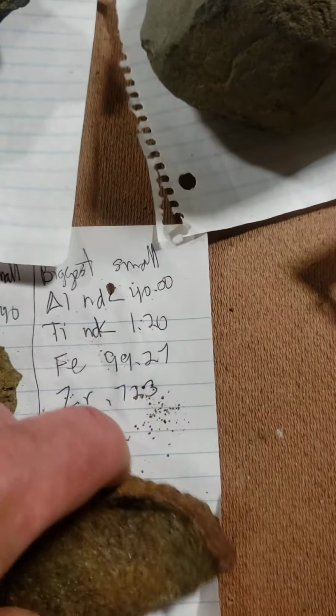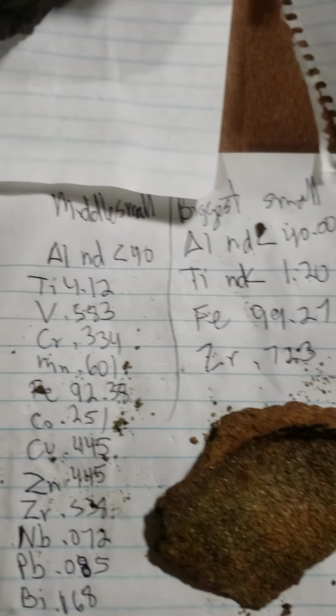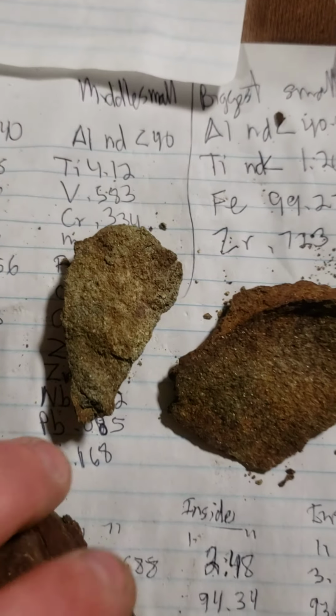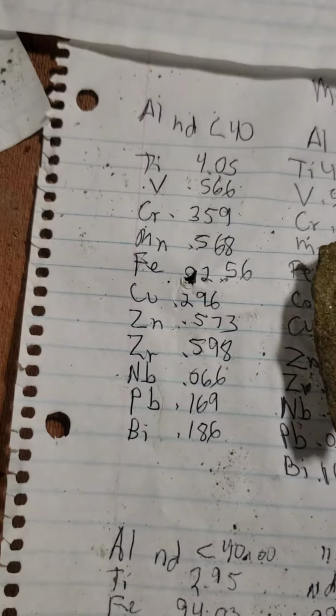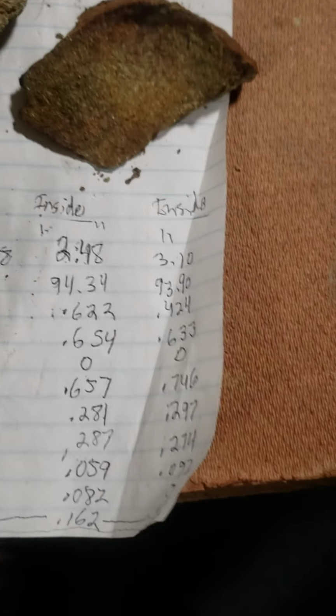Again, this one here has all these different things, like this is a piece of it. You can see it's got those. It's another piece of it that has a whole bunch of stuff on it. And then this is the main. I got a couple from the inside, which is actually right inside there. Definitely different readings than anything else.